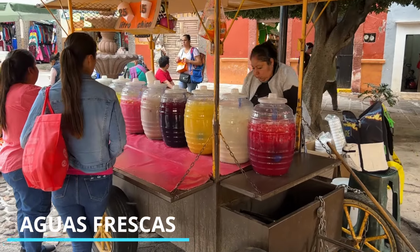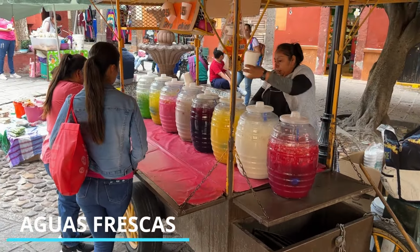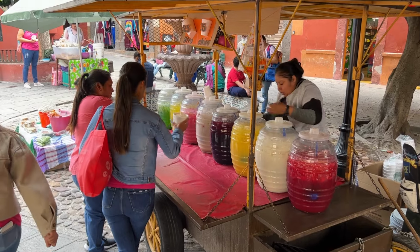I noticed right next to the tacos dorados lady, there is an agua fresca stand. So I'm gonna get some fresh fruit juice. And it's only 15 pesos for a chico, which is a pretty good price. Hola, buenas tardes. Disculpe, ¿cuáles sabores es eso? Es frutas. Frutas, like mixto? Mixto, sí.